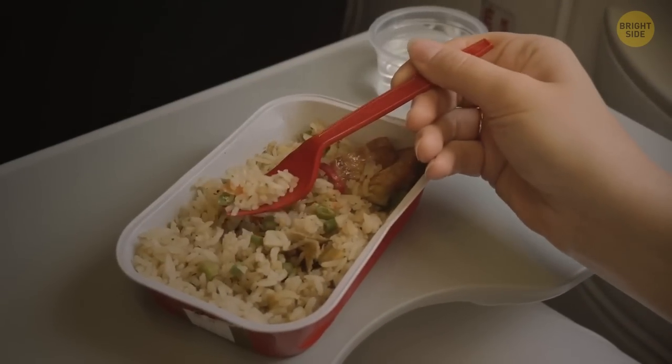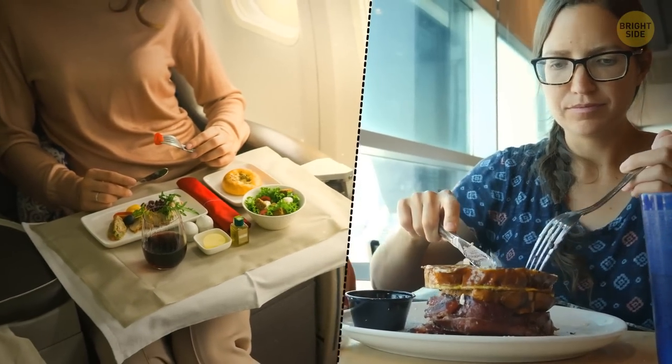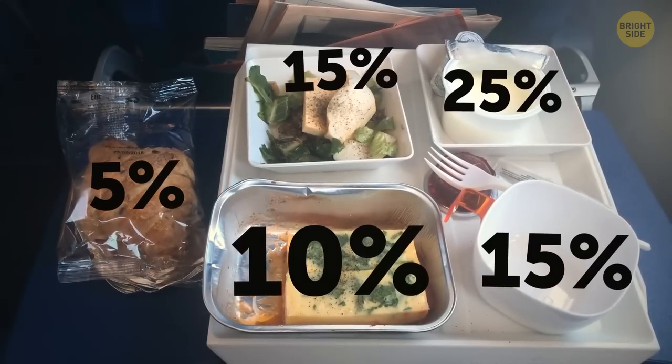Even if your flight doesn't offer a hot meal or snacks, it might still be cheaper to eat on board than at the airport, especially if you have the airline's credit card. In this case, you can get up to a 25% discount on drinks and food you buy in the air.